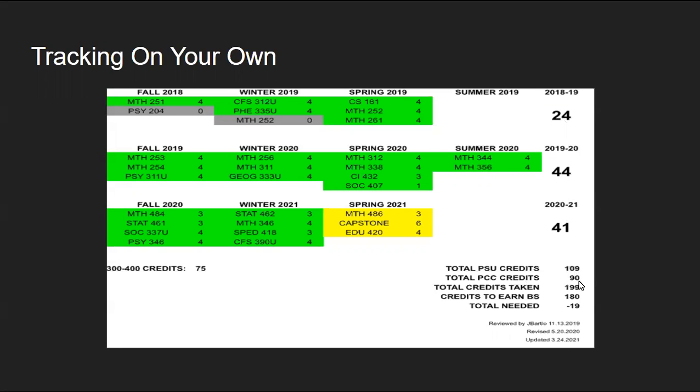I transferred 90 credits from PCC. This told me how many credits I'd taken by the time I finished my degree, and how many credits I needed. So I actually have 19 credits above what I needed to graduate. To get your bachelor's degree, you need 180 credits. If you have 240 credits and you get your bachelor's degree, that's fine. You can have over the 180, but you cannot earn the degree with less than 180. So this is how I tracked my degree progress before I knew that PSU offered a tool.